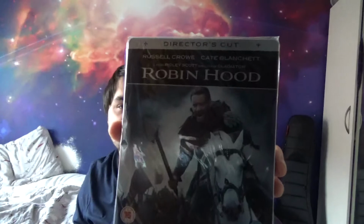Robin Hood Director's Cut. This is probably the single most boring Robin Hood movie ever. I did not have a lot of fun watching it. I feel like it's supposed to be really good, but that one bored the hell out of me. Unlike the one that is really bad with Taron Egerton, the newer one. That one's a terrible movie, but I had so much fun watching it.